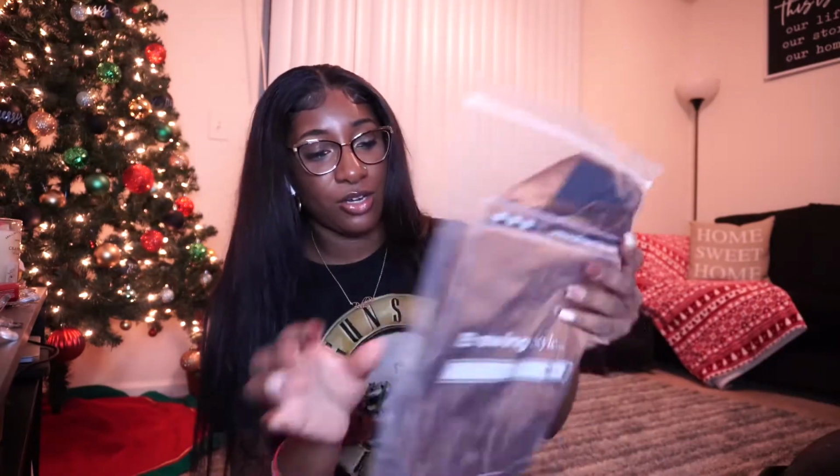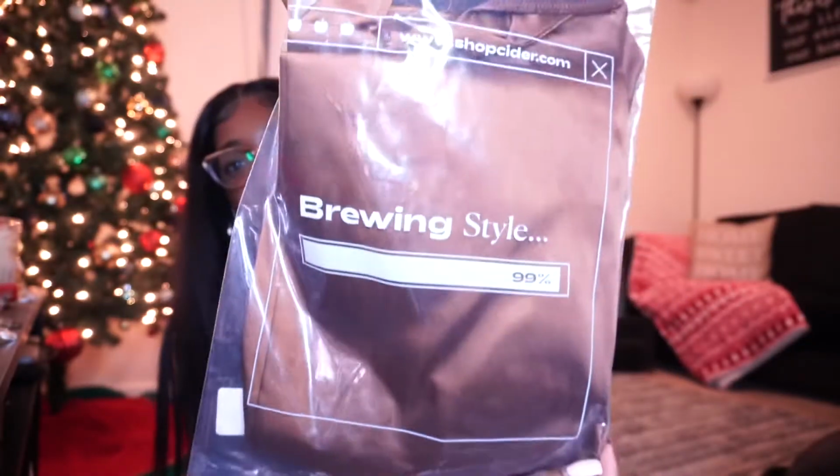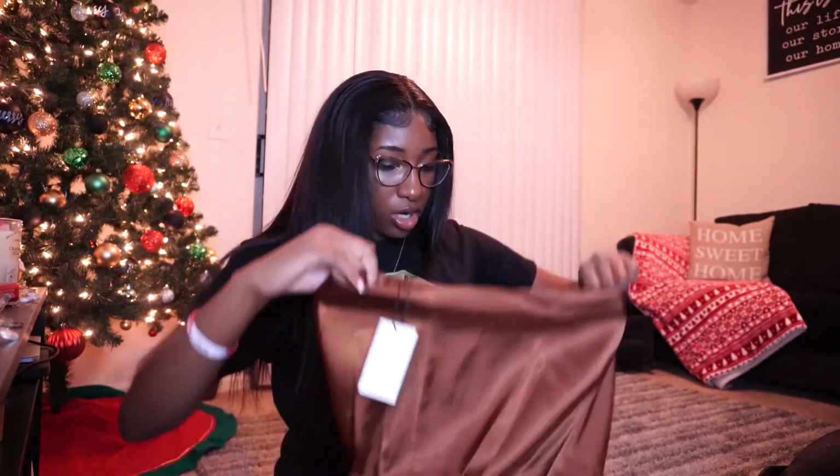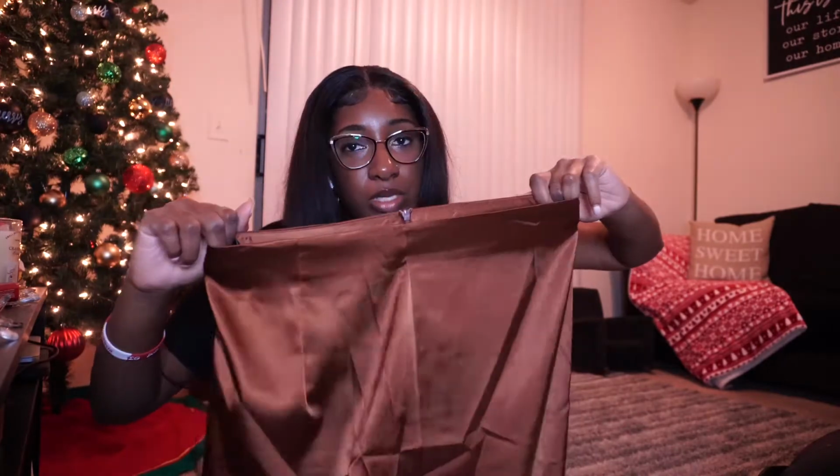I got a lot of little stuff in here, but I don't want to show y'all the big stuff until later. So I got another skirt, same type of bag. You probably can see the name on this one better, in the brewing style, period. This is another midi skirt that I ordered in an extra large. So far my review about the sizing is that it doesn't seem like it's really size inclusive, because this is an extra large and it's probably gonna be tight on me. I'm 5'10", 170.